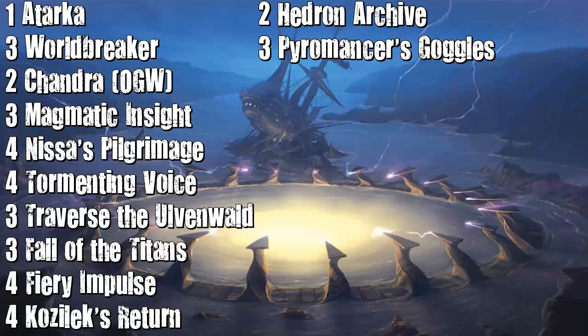And Brad Nelson's obviously a great player, and he does a lot of the same things that Salvado does in his deck, except he's going with a ramp strategy with things like Nissa's Pilgrimage, and he's also using Worldbreaker, which is a crazy card for a couple of reasons.